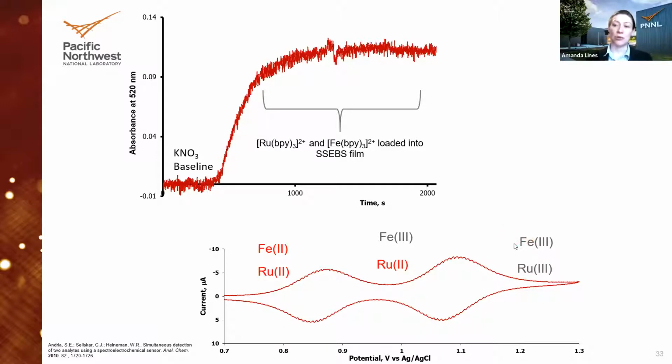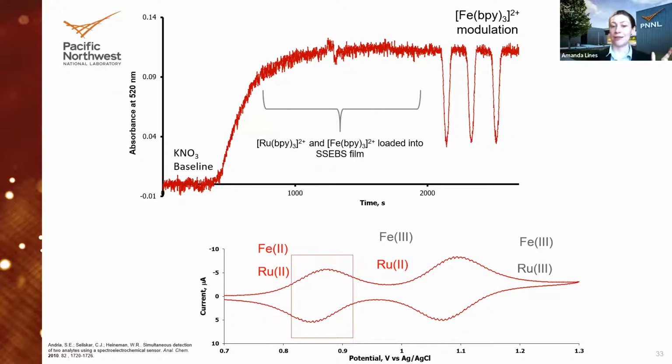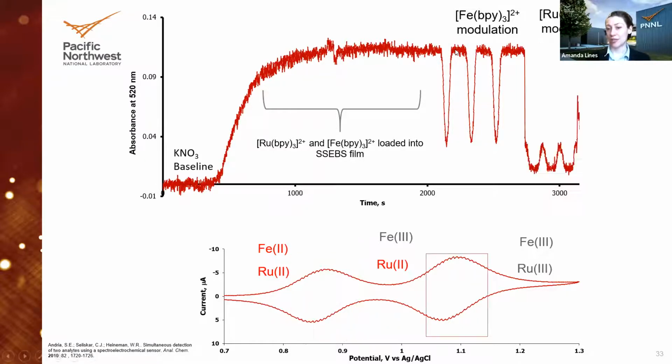Now, what's exciting here is that the 2+ species of both iron and ruthenium absorb at 520 nanometers, but the 3+ species does not. So that means they can use this couple, again, as a light switch. So they started off by playing around with just that iron couple, bouncing between oxidizing and reducing the iron, between your oxidized light off and reduced light on form. And then they took it out to play with the next couple, the ruthenium. And keep in mind, once they're playing with ruthenium, they've already turned off all of that iron signal. So they're able then to just play with the ruthenium only, turning ruthenium off by oxidizing and on by reducing. So in this way, they were able to isolate those overlapped fingerprints and determine how much signal was from iron and how much signal was from ruthenium.